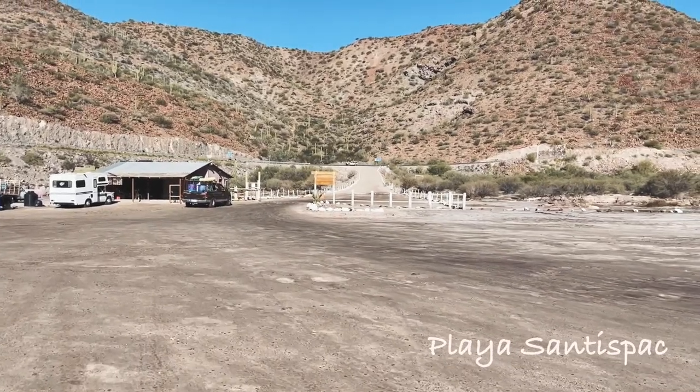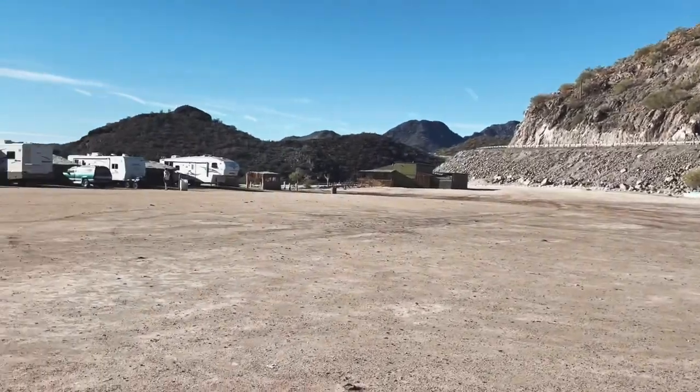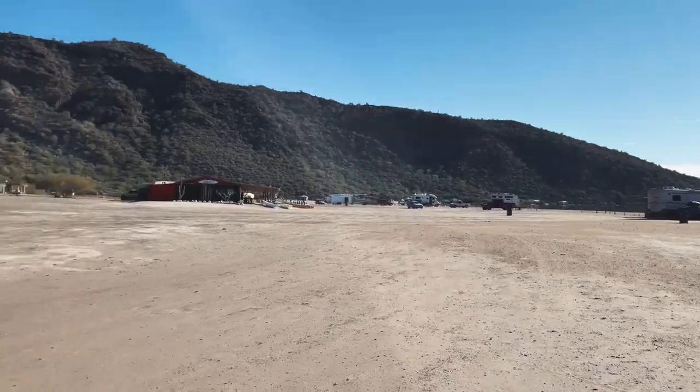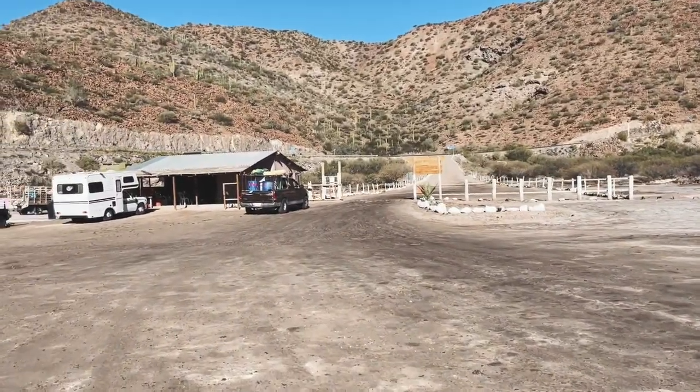Okay, we're gonna thumb it to Mulege. Hopefully, nice day this morning, Saturday morning. We'll see how we come out on the other side on this one.